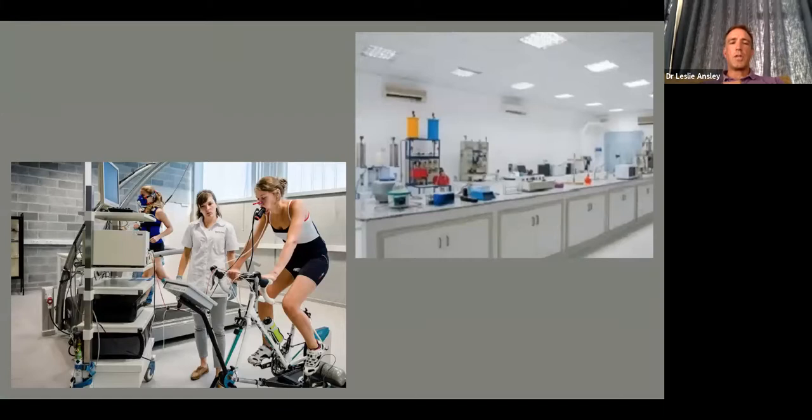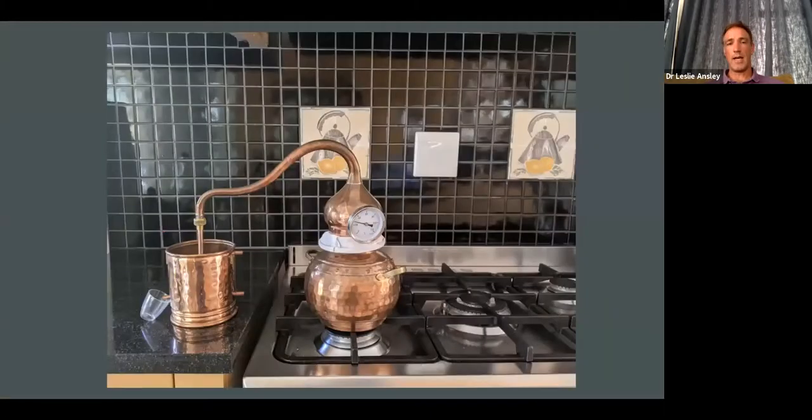So in the process, Paula and I gave up our laboratories, our sports science laboratories and our biochemistry laboratories, but we entered a new laboratory. And this is our little home still. It's just a small one, not a commercial one at all. And this is where a lot of experimentation takes place.